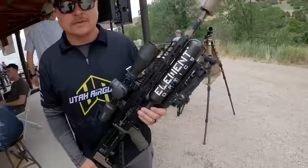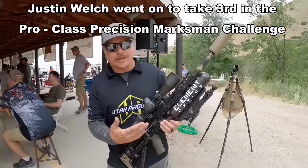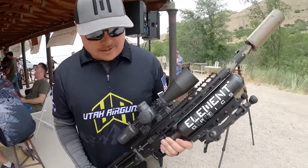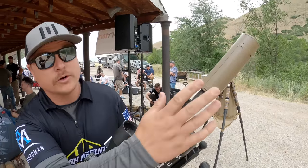What's up, guys? My name is Justin Welch. I'm from Arvin, California. I shoot for Utah Airguns. Here I have my 22 cal FX Impact 700 shooting 31 grain Nick Nielsen's at 1,030 feet per second. And man, this thing is smashing. This thing has a Donnie FL Sumo out on it, Ronin out on the end.